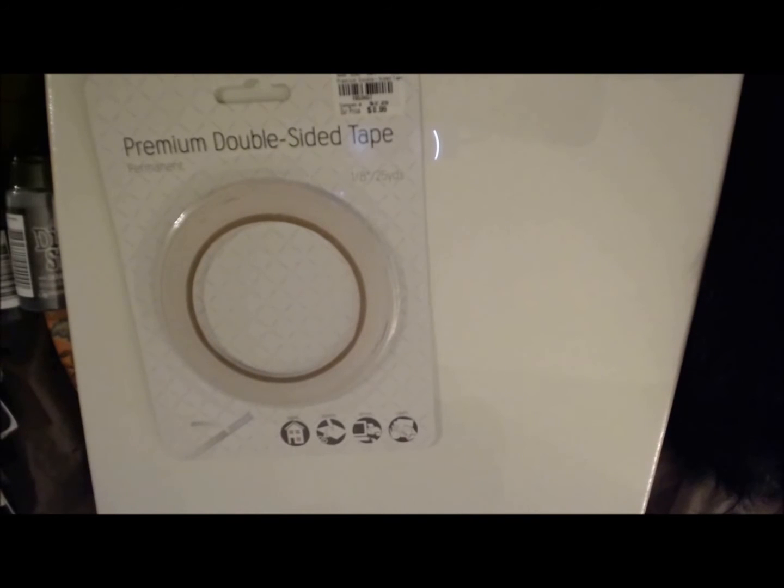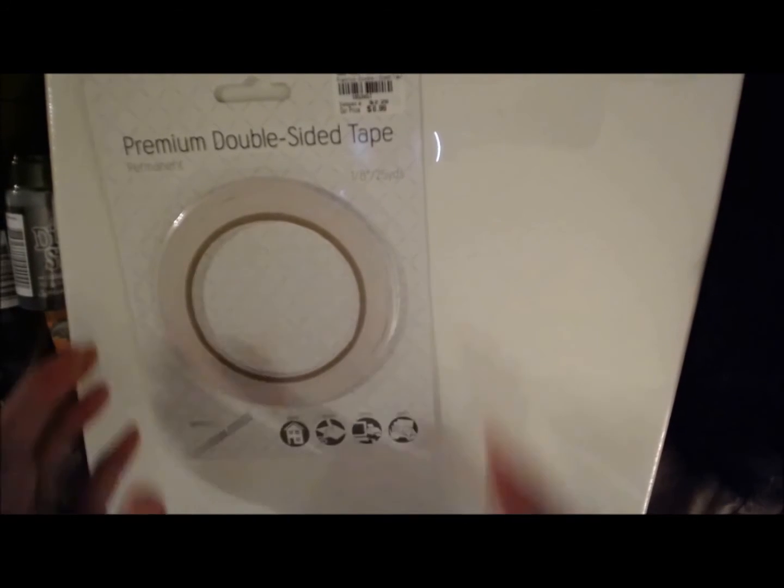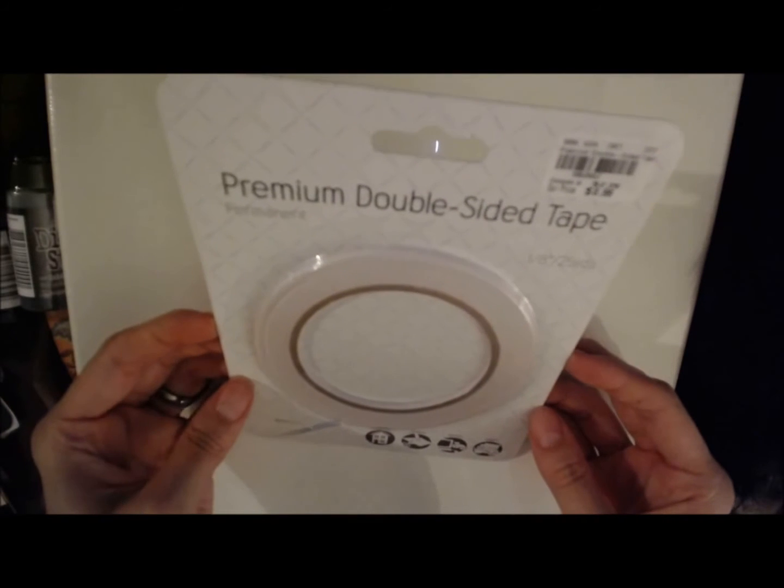And then this is just super thin double-sided tape. I've been wanting to try out double-sided tape for a couple of projects I'm working on so that I don't have to use wet media and make the paper wrinkle. And so I'm gonna see how well that works. Hopefully it's really sticky and sturdy.